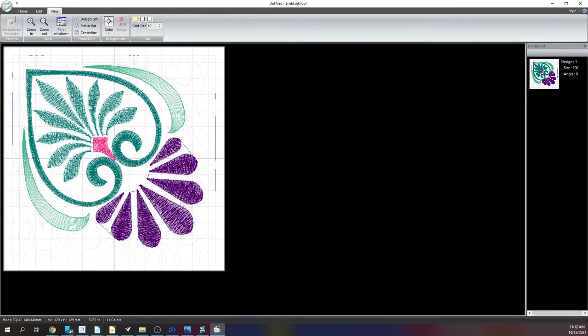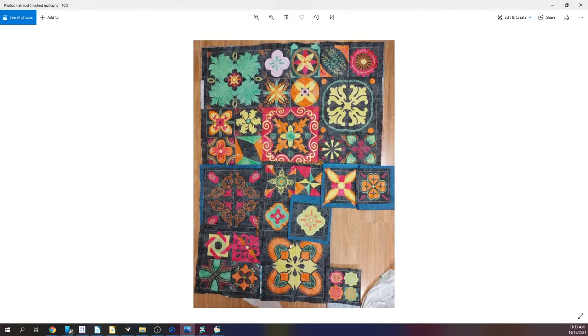I'm almost thinking of yellow, orange, and then pink. I just want to have a look at how much yellow I've got in the final. I think that's probably not a bad use of colour.